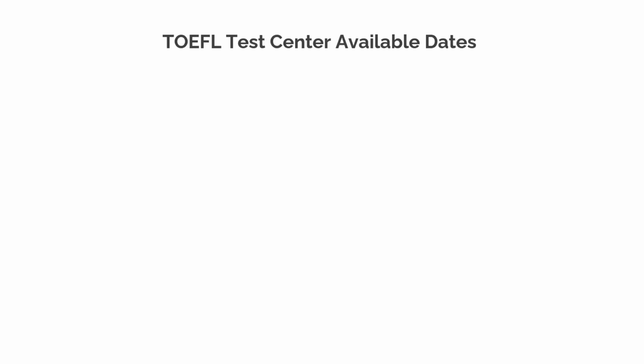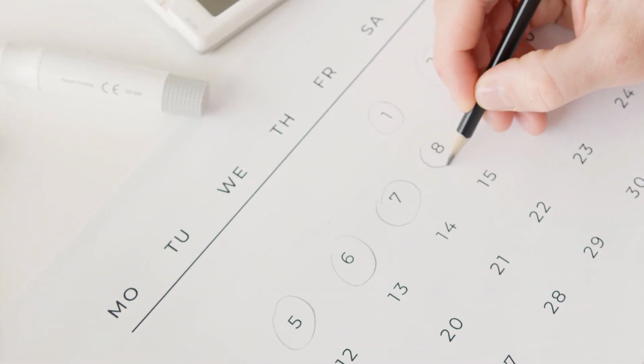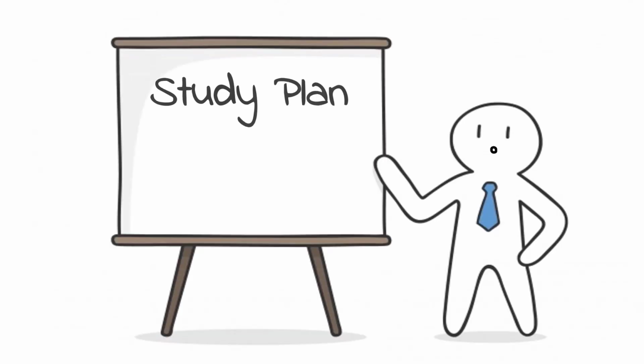Besides, there are only limited time slots and seats every day. Check the deadline for your college or job applications and register early. As to the study plan, it relates to points number 3 and 4.